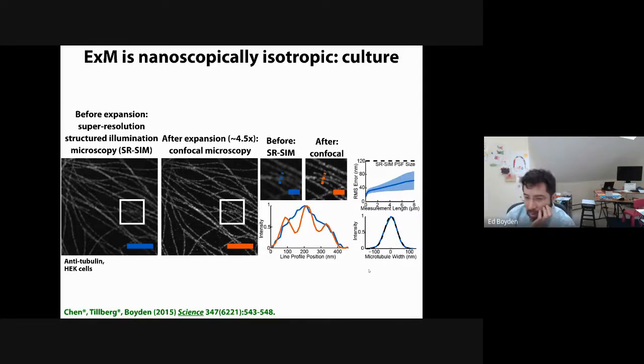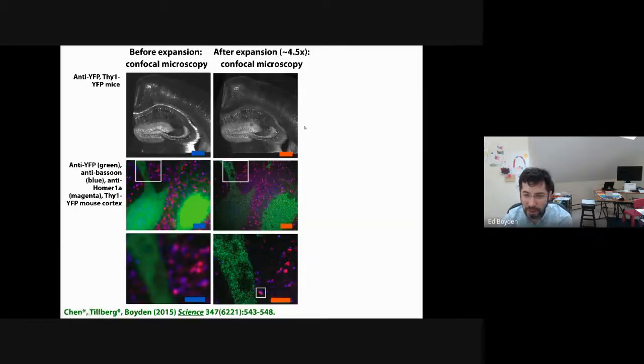Now, as I told you earlier, the polymer has a spacing of around 2 nanometers or so. If we expand more, can we get more resolution? And as I'll show you later, the answer is yes. But there's a lot you can do with 4.5-fold expansion.